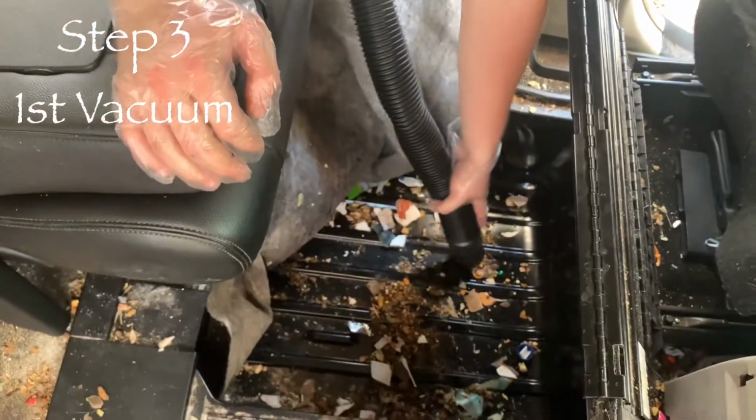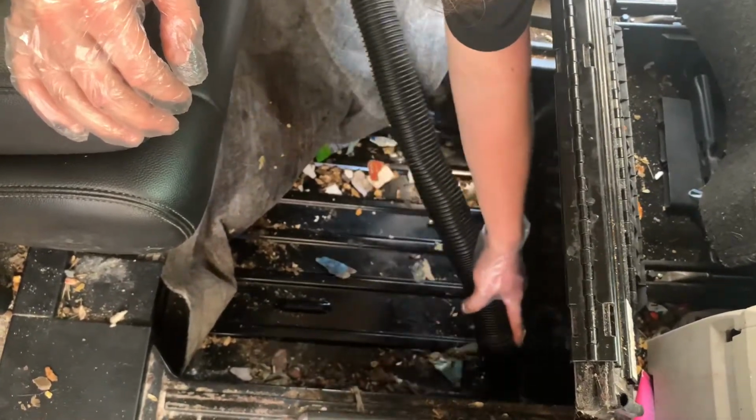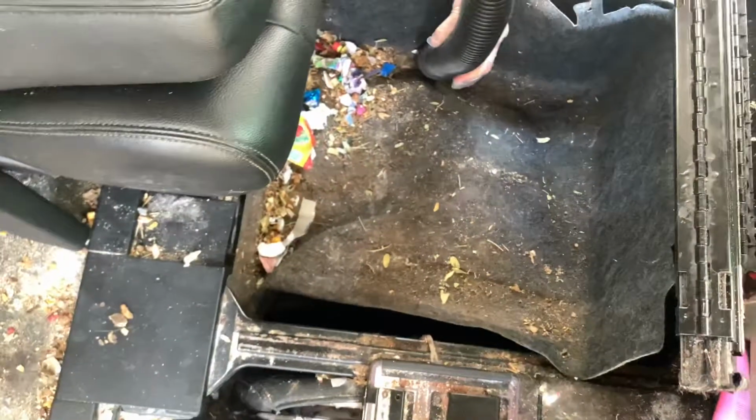Step 3 is to do an initial vacuum, enough to pick up the majority of the contaminants, but not go for perfect. We'll do a final vacuum after we've steam cleaned and use the air compressor to blow the remaining junk out from all the hard to reach places.